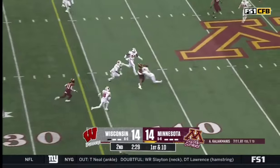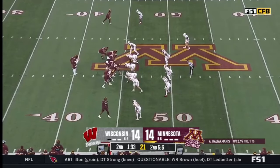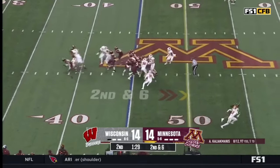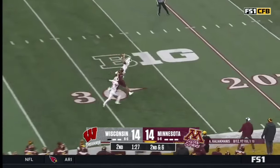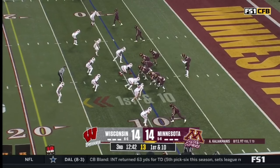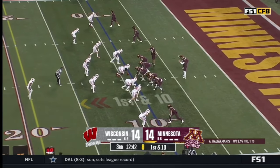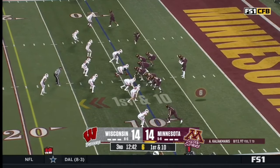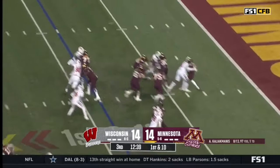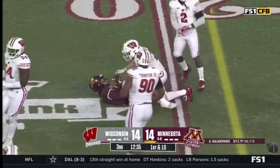Pass over the middle. Catch is made. There's a situation. Pressure. Gets it up in the air. Almost in. Way too much. The 9-yard line, first and 10 for the Gophers. Prunes in motion. Kaliakmanis. Pass caught by Jackson. His favorite receiver moves the chain.